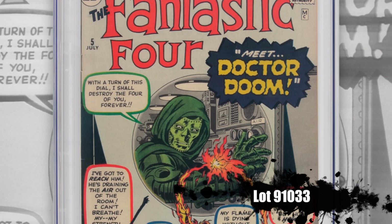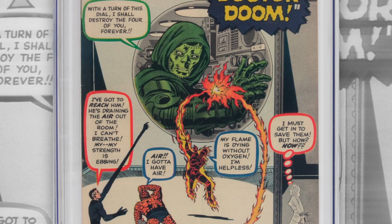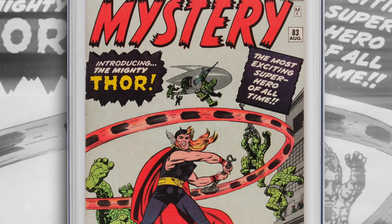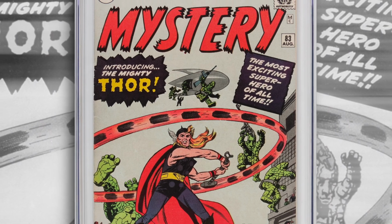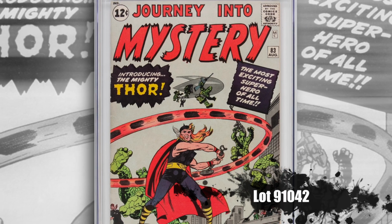It's a near mint plus 9.6. This is the best copy we've ever seen of the first appearance of Dr. Doom. Here's Journey into Mystery 83, a near mint 9.4 copy. This is the first appearance of Thor, with white pages, I hasten to add.